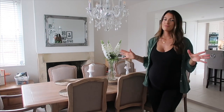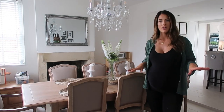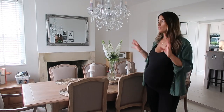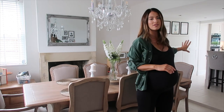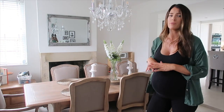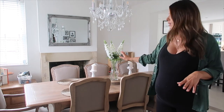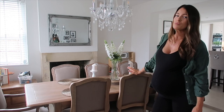This is our lovely dining room. This room was a playroom before, and then we opened it all up into the kitchen. There was a solid wall across there, and this was just a little playroom with a dark wooden floor. Absolutely love our table and chairs. This is the Amelie range from Dunelm.